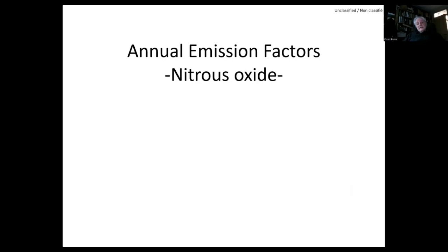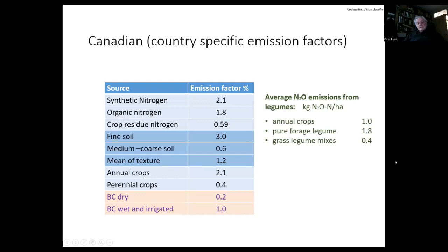In order to calculate how much emissions there are in Canada, there are things called emission factors. The next slide will show you the Canadian emission factors. There are default factors that IPCC allows you to use, but Canada has developed country-specific emission factors. These are the ones that I think are currently being used, and I won't go into them too much except to show that, for example, in the dark blue shaded area in the middle, fine soils is 3 and coarse soils are about 0.6, so a big difference in soil effect, organic versus synthetic nitrogen. You can see in BC at the bottom, there are the dry areas and the wet areas for emission factors. So there are all kinds of factors that will affect this, and whether the nitrogen comes from biological nitrogen fixation or fertilizer makes a difference too. Okay, next, please.